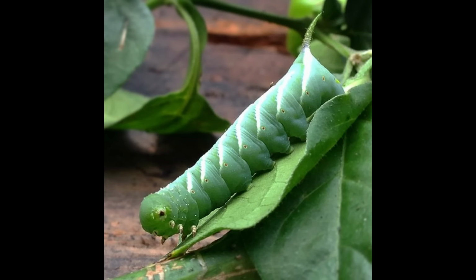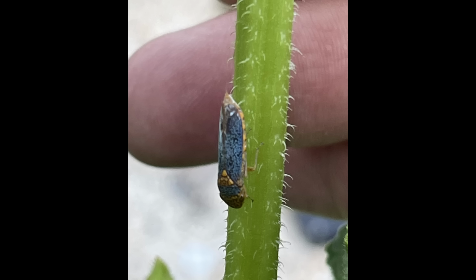This is what's known as a sharpshooter bug. They feed on stems. They suck out all kinds of carbohydrates and liquids out of stems of plants. They are a pest. And they get their name from actually when they evacuate their body and they actually shoot out waste in what looks like a hose stream. That's how they get the name sharpshooter.